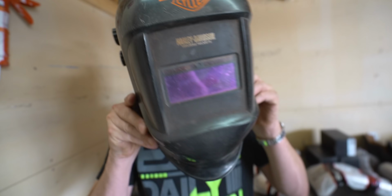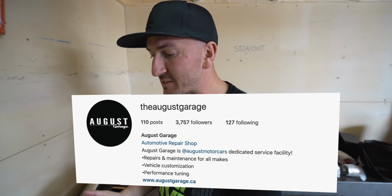But here's the thing. We keep teasing the audience that we're going to install this. Are we going to install this, Dave? So, we're not installing this. We don't want to, because this car's also 15 years old. There could be seized bolts and things like that. It could be an absolute nightmare. So our friends at August Motor Cars have the August Garage. They service exotic cars. They're going to install this exhaust for us properly, and they'll warranty it, I'm pretty sure.